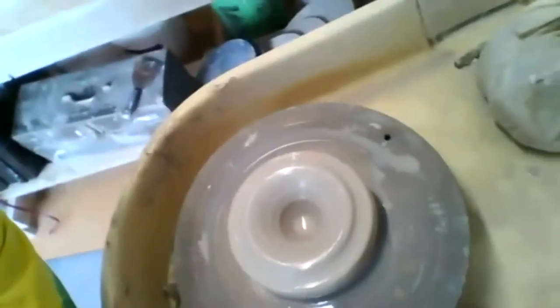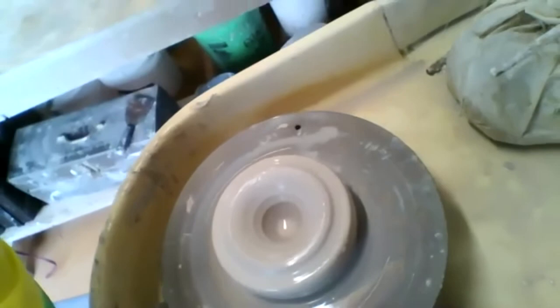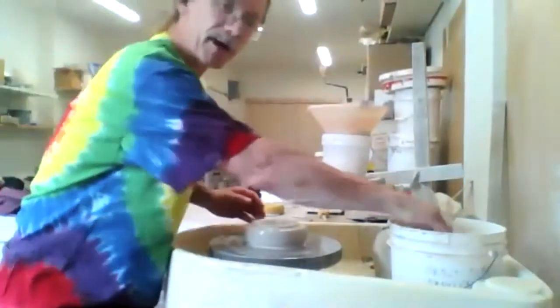This is what it looks like now. We've just drilled a hole into the bottom of this. It has no bottom at this point. It just has a hole. Right, so now we need to make a bottom.